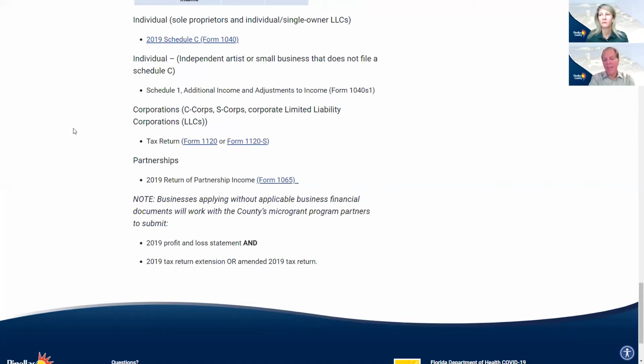If you have that type of organization or structure to your business, you will have been filing those forms already, because it takes time and effort to become a C Corp or an S Corp or an LLC. And you will definitely know if you are one because you've worked hard to get there, and you will have been filing that 1120 form.